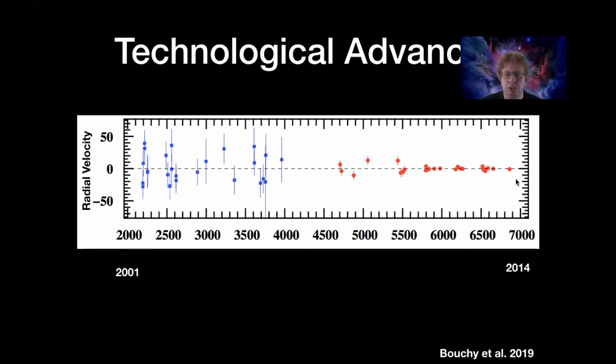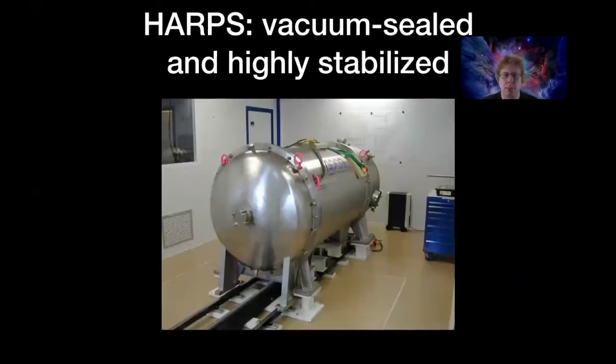And finally, we were able to start measuring them to the point where you can barely see the errors at all on this diagram, to where we're always measuring the velocity right on the dot of that line, which means that over time, we've been able to find smaller and smaller planets as well.